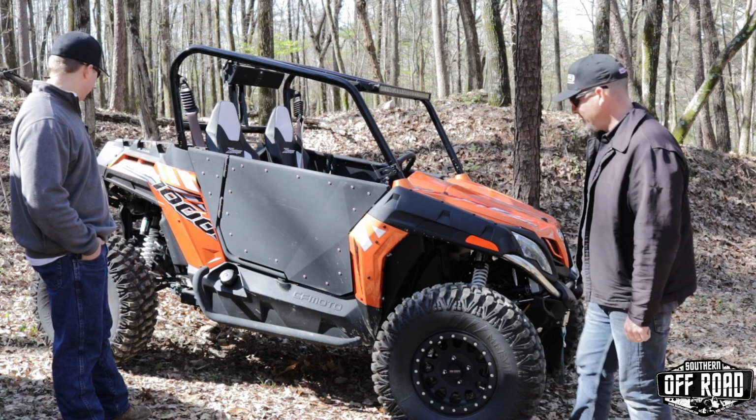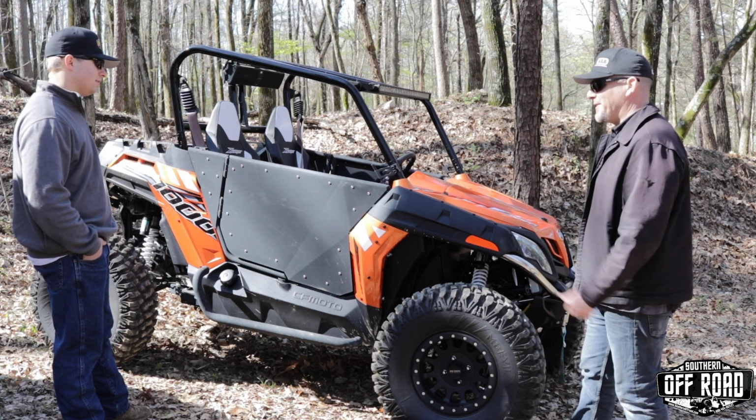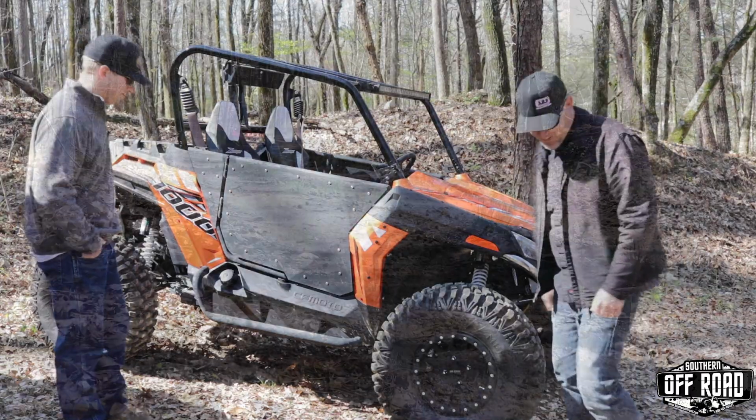Yeah, it looks very trail capable. Oh yeah, absolutely. You want to take it on the trail for a minute and see what it does? Let's go hit it. Cool.